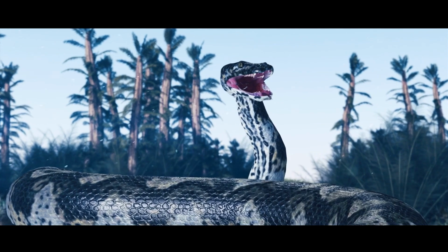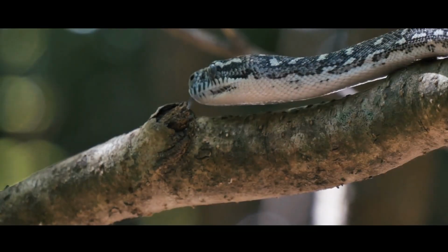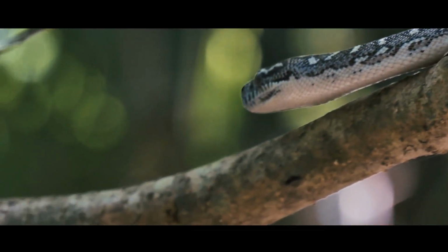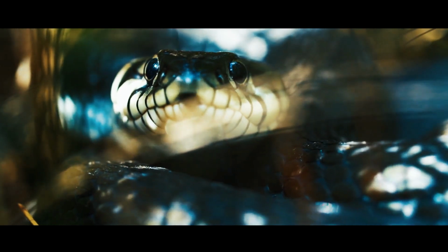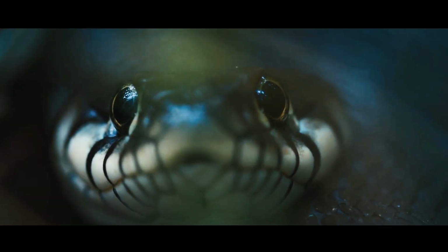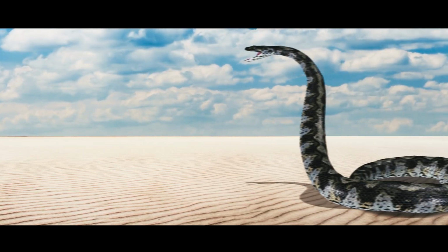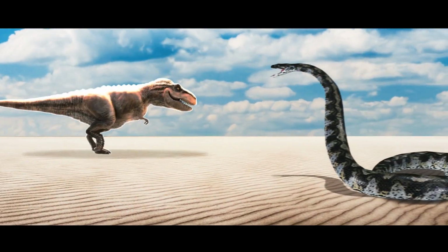If you're starting to freak out, don't worry, so am I. They also established it was related to modern boas and anacondas. That's how Titanoboa got its name. It's basically a titanic boa. The huge snake was officially described in 2009. Titanoboa was thriving around 60 million years ago, 6 million years after the Tyrannosaurus rex roamed the planet.